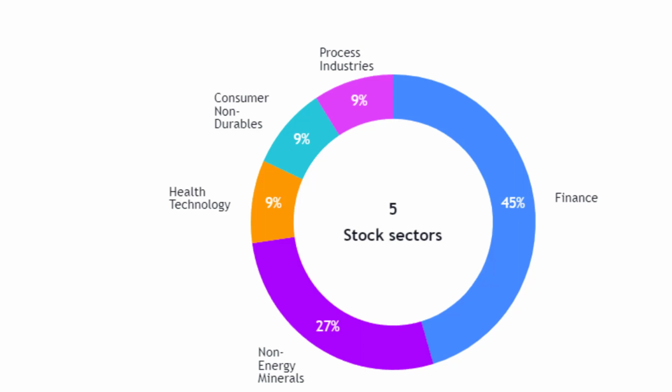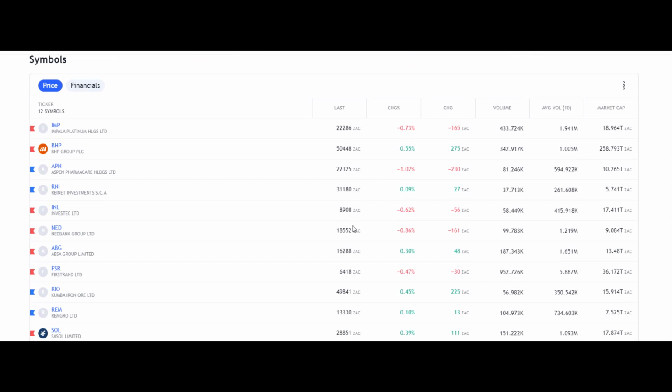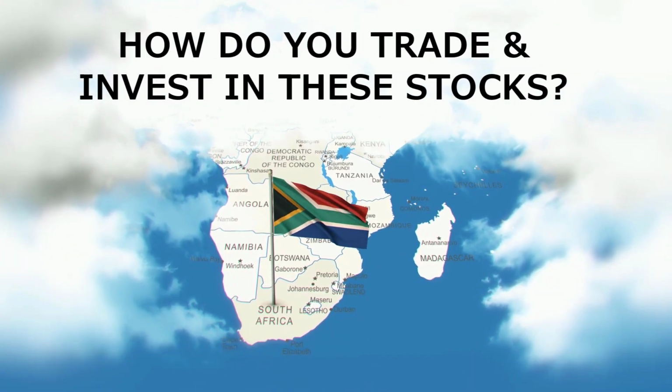And if we go to those symbols, my shortlist, the ones flagged red are the ones in our 8. The blue ones are the ones that nearly made it, and we have the first one, which was Aspen Pharmacare, and then we had Raynet Investments, then Kumba Iron Ore, and then Remgro. Now they came close to that top 8, so maybe you'd like to have a look at those as well. They're interesting stocks. Maybe add a bit more diversity into your trading if you want to get involved in the South African stock market. So if you want to trade these stocks, well, how exactly do you?